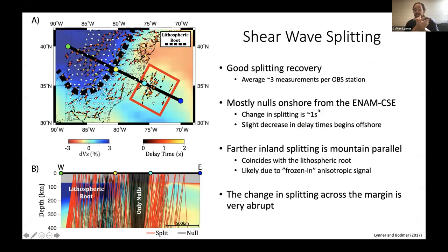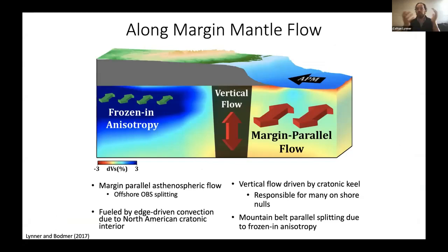So we'd previously done some shear wave splitting here, saw something very unusual. We see this strong margin parallel shear wave splitting at all the offshore stations, and then a stark transition to nearly null or highly complex anisotropy immediately onshore. Like most shear wave splitting, we then make a very pretty cartoon that says this is mantle dynamics and flow is complicated, and boom, now we know what the mantle is doing.